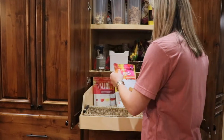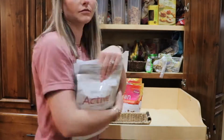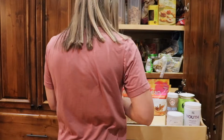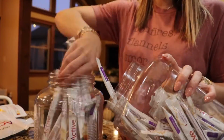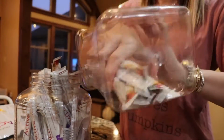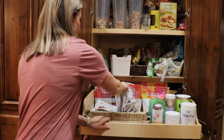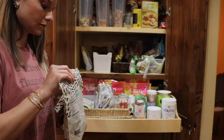And I felt that this was the perfect spot to actually store all of our drink supplements. So we've got protein powders, different things like that, teas, collagen, all of that is going to be on this drawer. And I'm also going to put these energy bars in this little bin here because I feel like that kind of goes along with these supplements.